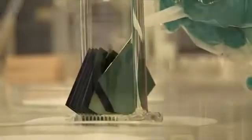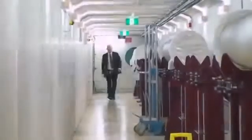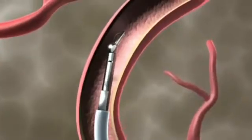Using photovoltaic energy that's cheaper than fossil fuel, oil-gobbling robots to clean up our oceans, and minute medical robots to revolutionise complex surgery.